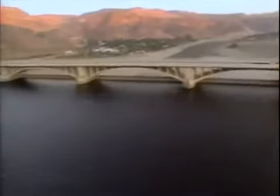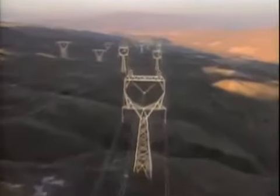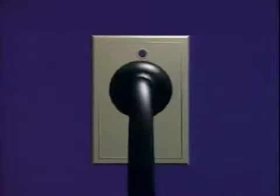We use electricity all day. Most of the time, we don't even think about where it comes from. Once it's generated, electricity may travel hundreds of kilometers through power lines before it gets to our homes. Whoa!